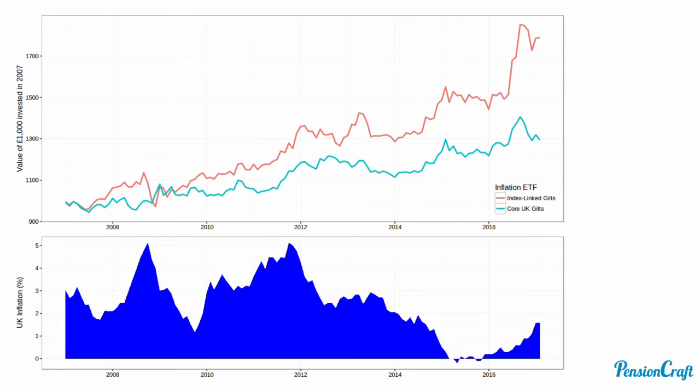In the panel below, I've shown the level of inflation year on year for the UK. Hopefully what you can see is that when inflation is high, such as in 2009, and again around 2012, the red line starts to move up above the blue line, as the inflation protection pushes up the values of those index-linked bonds. Conversely, when inflation is very low, such as in 2015, gilts will outperform. Of course, what's really interesting is that most recently in 2016, we've started to see those inflationary pressures rise again, and as a result, the index-linked fund has outperformed again.